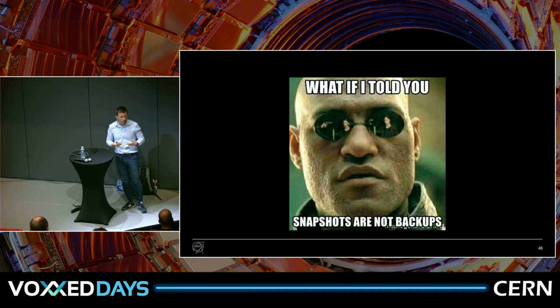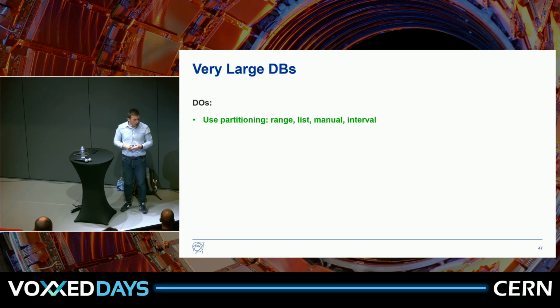This is pretty standard. Everybody knows that there's this rule of keeping multiple copies in different locations, etc. But there are many cases of people that don't actually follow that rule. So I have mentioned in my title that we have quite big databases for our experiments. Some of the databases that we use for the biggest experiments at CERN are more than 30 terabytes in size. So for Oracle, they use partitioning quite a lot.